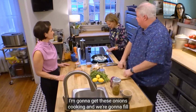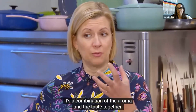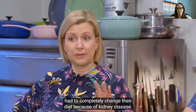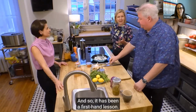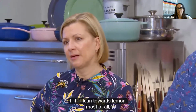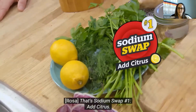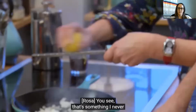Great. I'm going to get these onions cooking, and we're going to fill the kitchen with aromas. It's a combination of the aroma and the taste together. Over the last year, I have family members that have had to completely change their diet because of kidney disease. And so it has been a firsthand lesson. I lean towards lemon, most of all when I'm cooking, when I'm pulling the salt out of it. That's sodium swap number 1. Add citrus. I'm going to add zest to the pan.